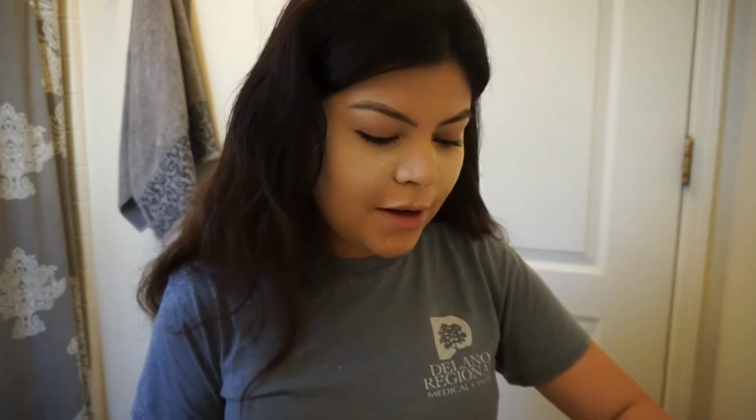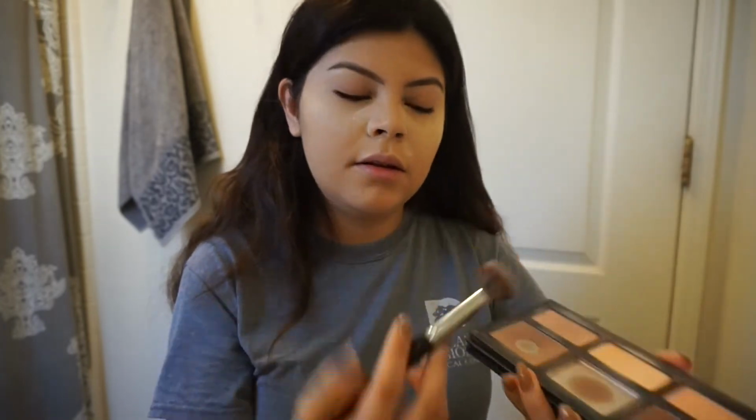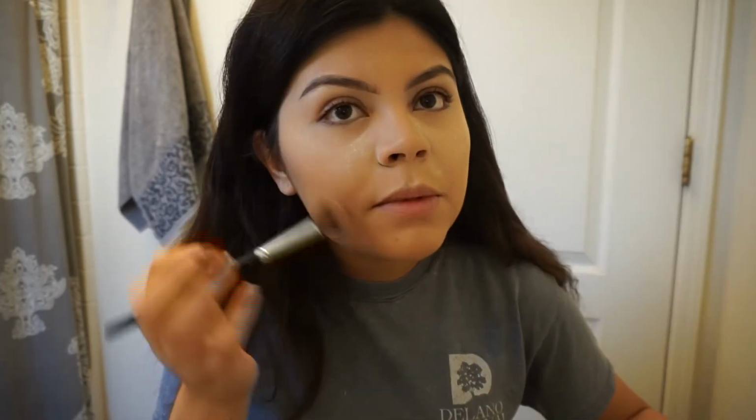I take my dirtiest bronzer brush and the bronzer, which is the Kat Von D. I've been using this forever. I take the lightest shade and just contour with that. Sometimes I use my Marc Jacobs one, but I don't love that one too much. Today we're using this.